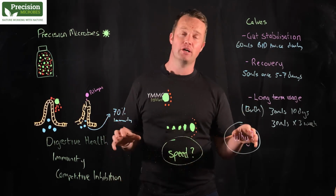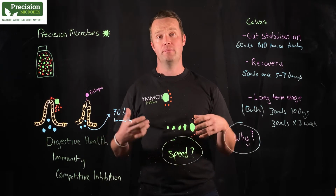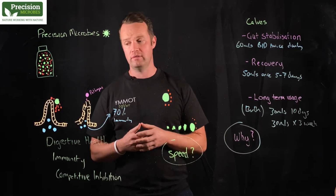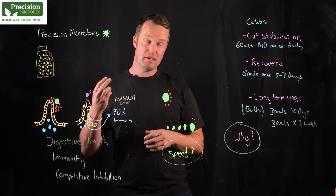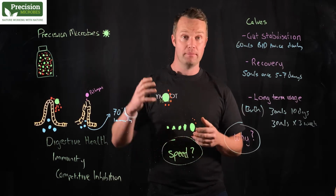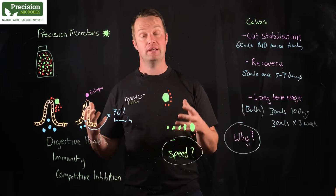When we think about the gut microbiome, again, we think about these billions of bacteria inside the gut of our calves that are playing a key role, and they're almost like an organ in themselves. And they have three really, I suppose, primary functions. They're there to aid better digestive health, which is really important. They also play a key role in immune modulation and regulating the immune system.